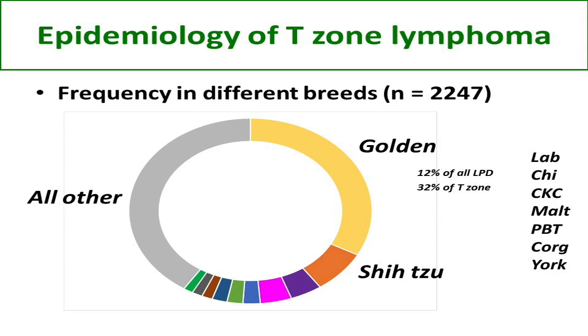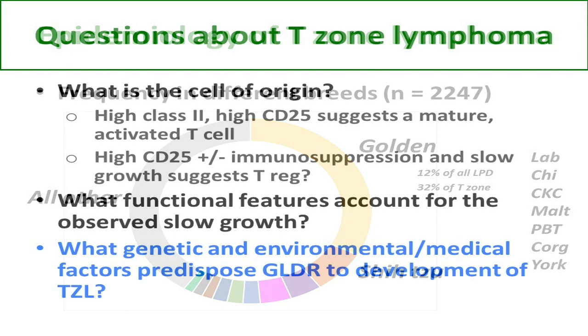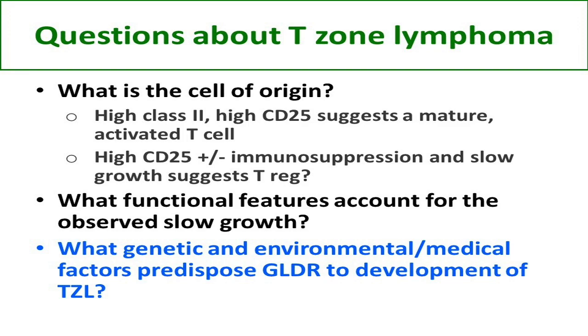The second most common breed is Shih Tzus, followed by Labs and Chihuahuas, and then a variety of other patients. So when I made this, we had seen 2,200 cases. So we have a lot of research questions about this disease, and I'm going to talk about the last one, but we have a PhD student looking at what the function of these cells are and where they come from.